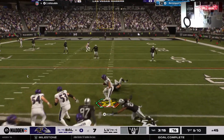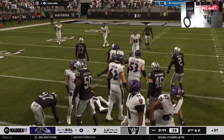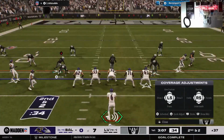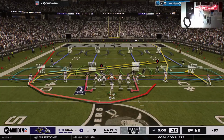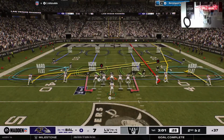Finds him over the middle. And they make the stop, I'm going to say at about the 37-yard line. Moving quickly, trying to get set. It's a gain of 8. Brings up second and 2 at the 37-yard line.